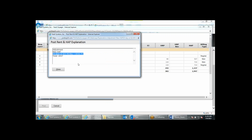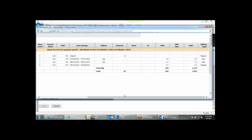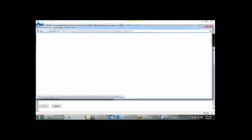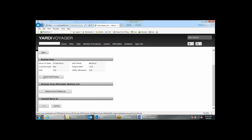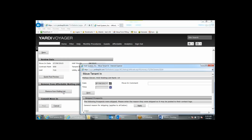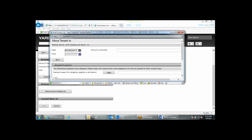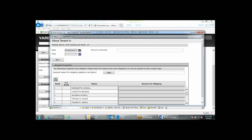If we go over to the URP REC, this is any recovery for possibly a misrepresentation of income a couple months back, and now we need to recover some of that utility reimbursement payments that were overpaid to a resident. The HAP amount is our regular HAP payment, and again, the same item. If we drill down on that link, we will be able to see how the adjustments and the proration are calculated as well. Okay. Questions about that?